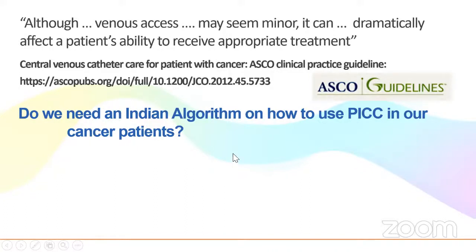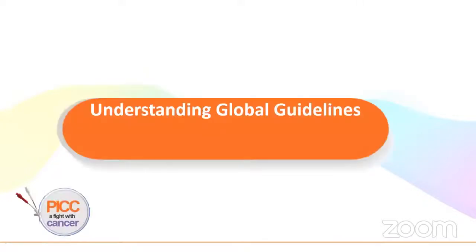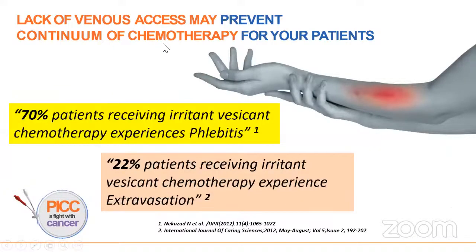So, do we need any algorithm? There are ASCO guidelines on which line to choose, particularly in cancer patients. So yes, there should be an algorithm. What are the global guidelines? If we see, lack of venous access prevents the continuation of chemotherapy. Sometimes, because of poor venous access, we are not able to give the dose in a timely manner.